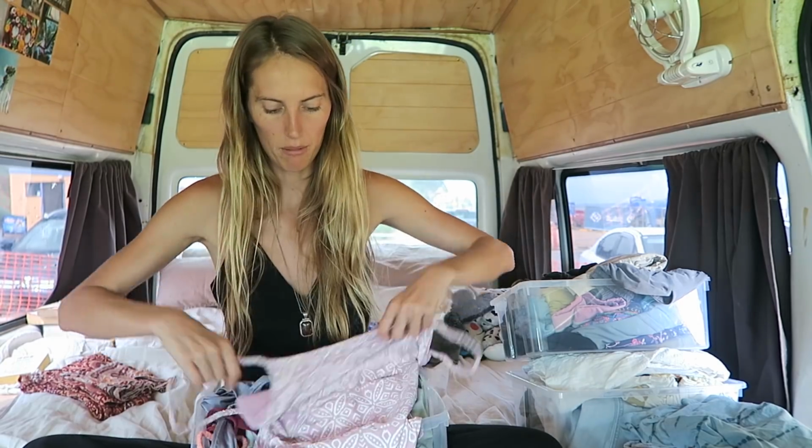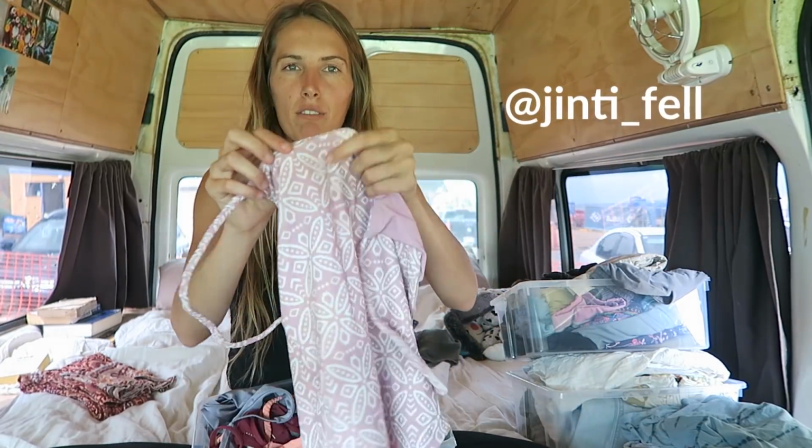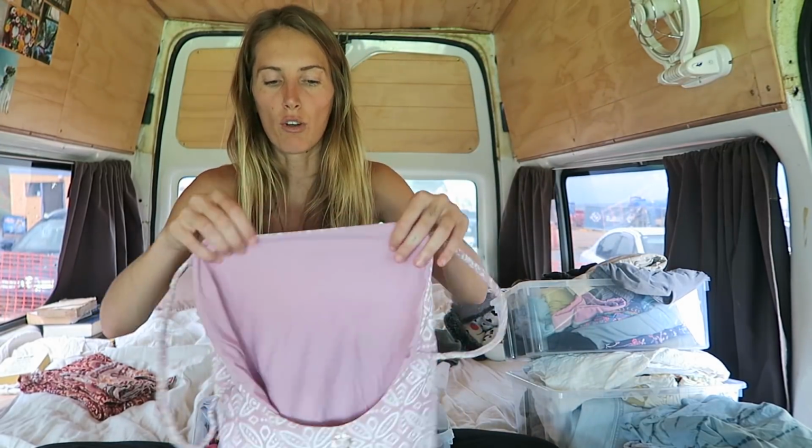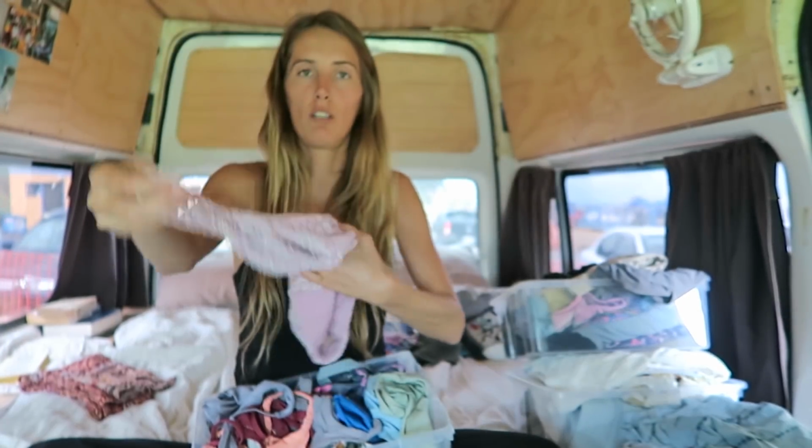So I've posted a couple of Instagram photos in this one piece. It is made out of recycled fishnets. It's so beautiful. I love it. It's got a low back. This is from Indigo Luna.